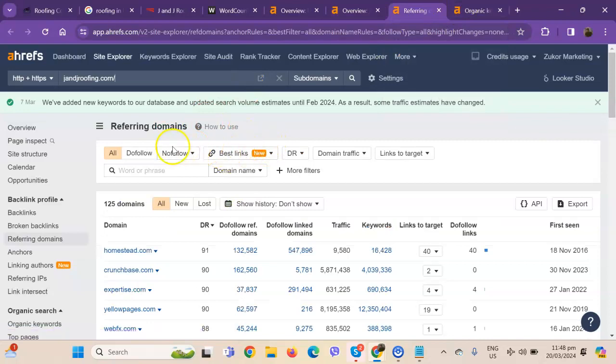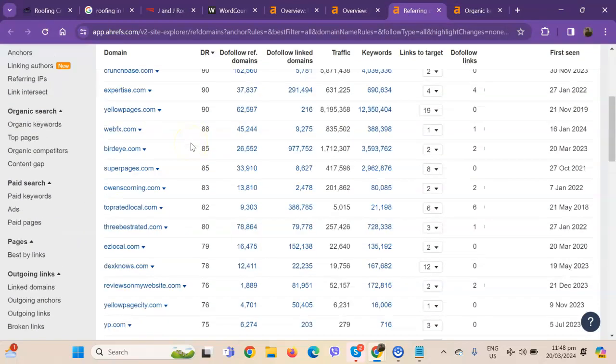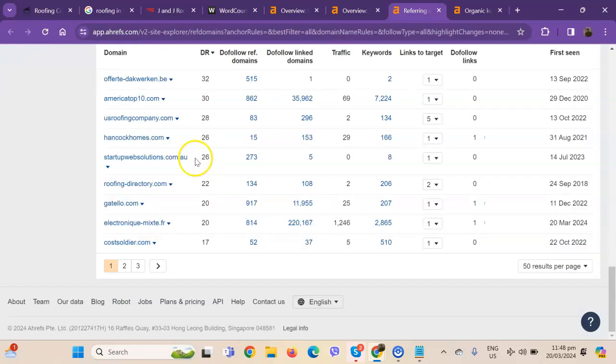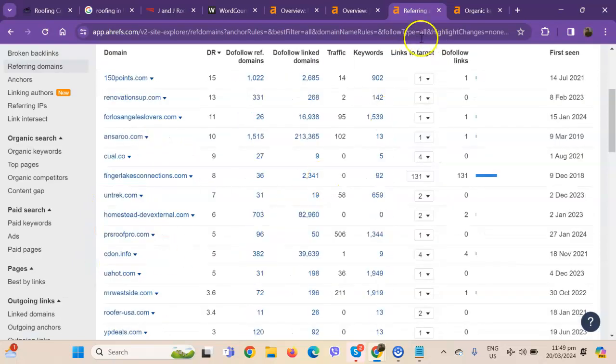So starting off with the good or strong backlinks. These are all the directories they're currently listed on that bring them a lot of attention and a lot of traffic. That's why they're also ranking higher in the searches.